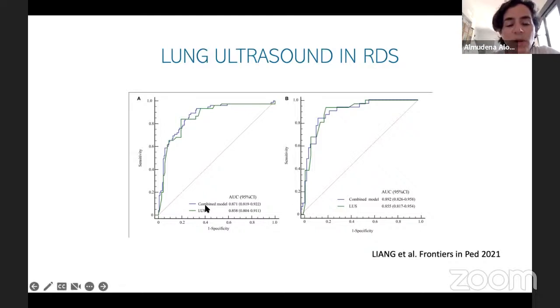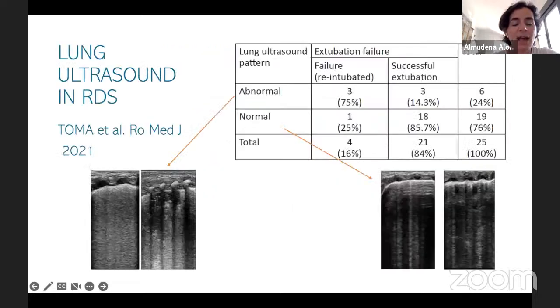And you can see that both models have similar diagnostic accuracy, both in the initial sample and the sample that they used for validation. And this last paper, which is smaller but maybe easier to understand, divided the infants according to the pattern observed in the lung using lung ultrasound into a normal pattern, which will be this nice image of thin pleural line, few B lines, or interstitial pattern or B pattern with separated B lines, compared to the high risk patterns that had this white out image of coalescent B lines or large consolidations.